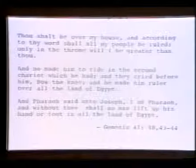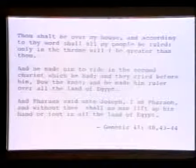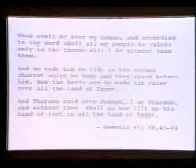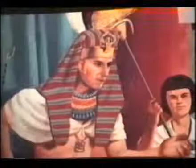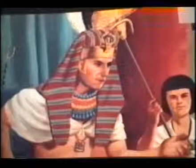"And he made him to ride in the second chariot which he had. And they cried before him, 'Bow the knee.' And he made him ruler over all the land of Egypt. And Pharaoh said unto Joseph, 'I am Pharaoh, and without thee shall no man lift up his hand or foot in all the land of Egypt.'" It sounds as if Joseph was the first person ever given such an honour by a pharaoh.